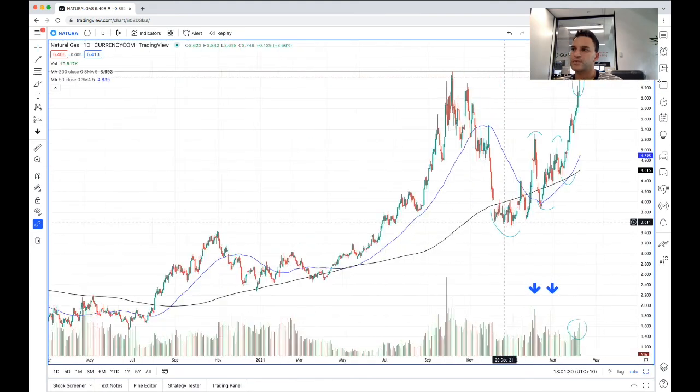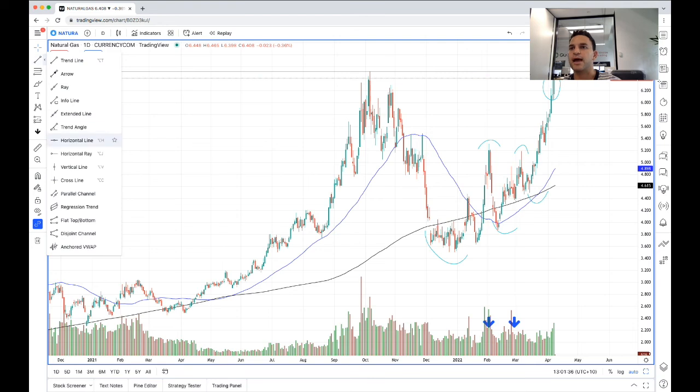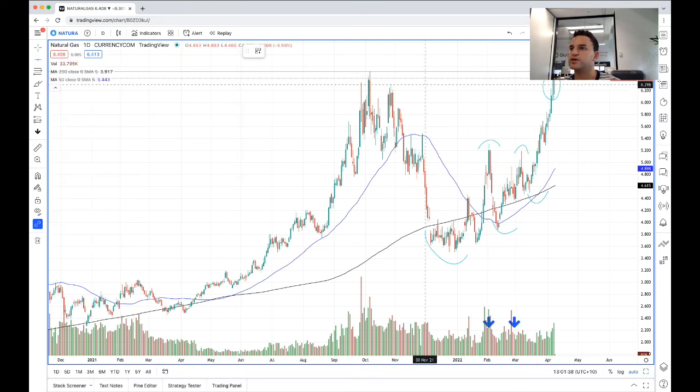So what this represents is quite a few potential trading opportunities, whether you think this is going to be a good short off the resistance or potentially a breakthrough. Natural gas prices should be climbing in the future due to the concerns we expressed at the start.